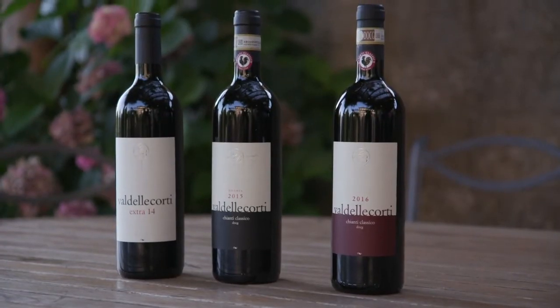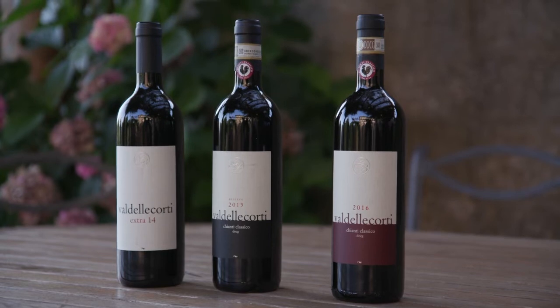Now I think the phenomenon has changed. The production of, for instance, Chianti Classico and Chianti Classico Riserva and Gran Selezione is qualitatively, on average, very high. So there's not much need anymore to renew things such as Super Tuscan were in those times.